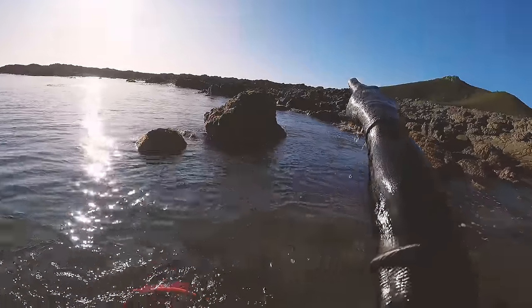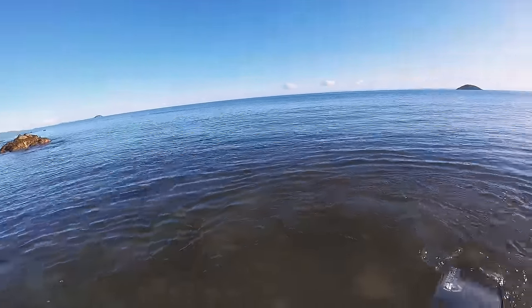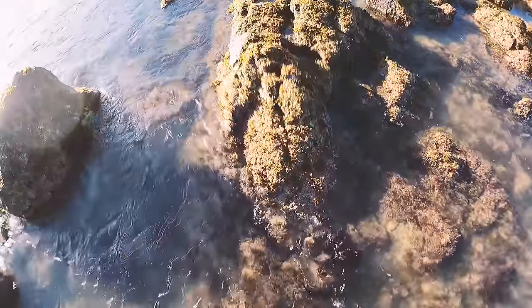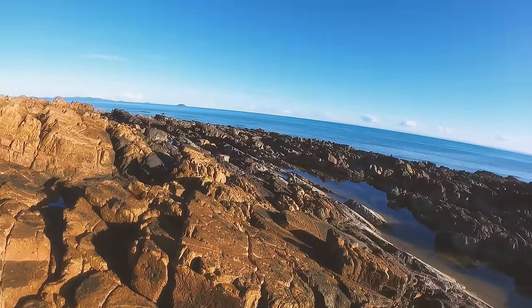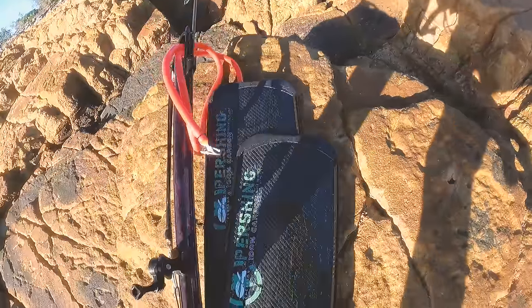And I just swim all the way around and back. Okay, we're out of the water. Let's have a quick look at this crayfish, because I'm dying to see it out of the water.